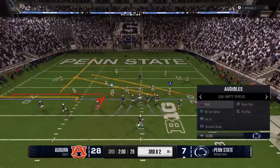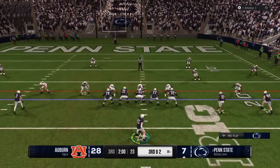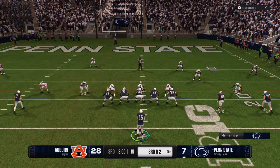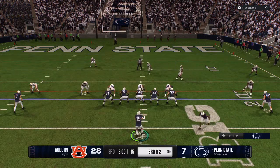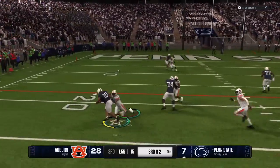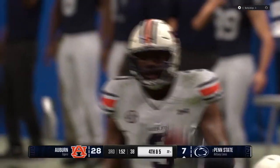A manageable distance on 3rd down as they try to convert from the 20. Moves. The back goes in motion. Goes to the option. Now the pitch. He's dropped behind the line of scrimmage. That'll be a loss of 3.